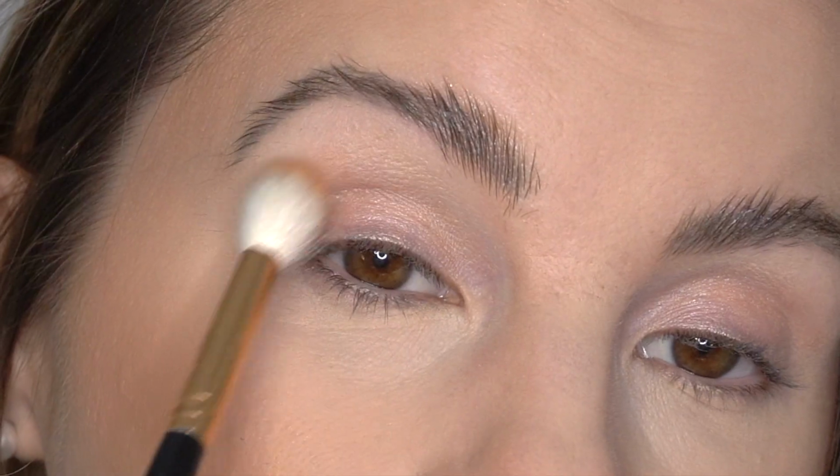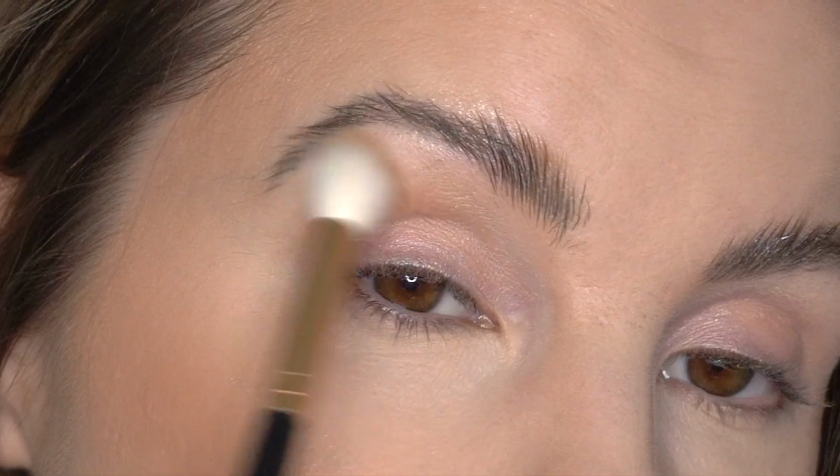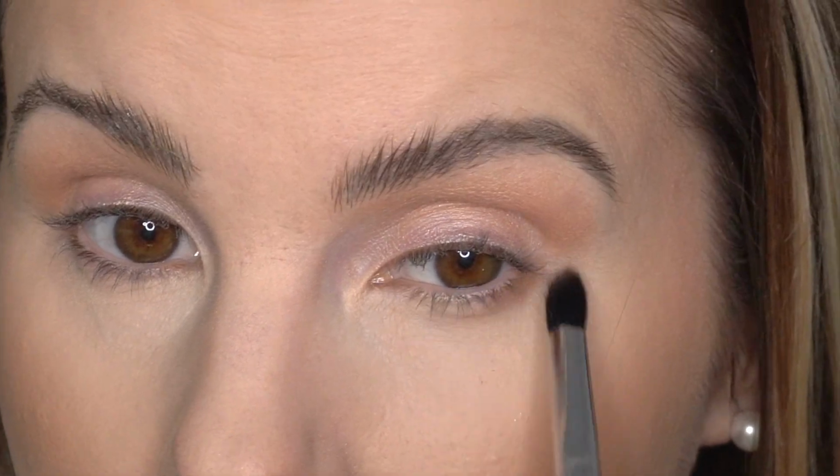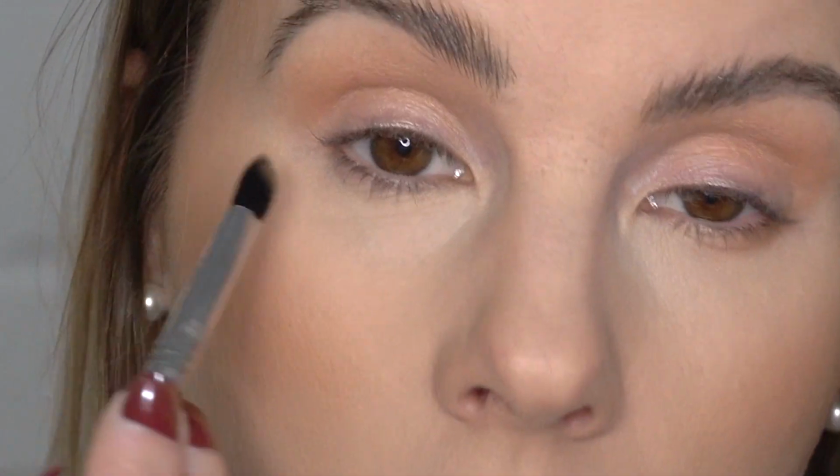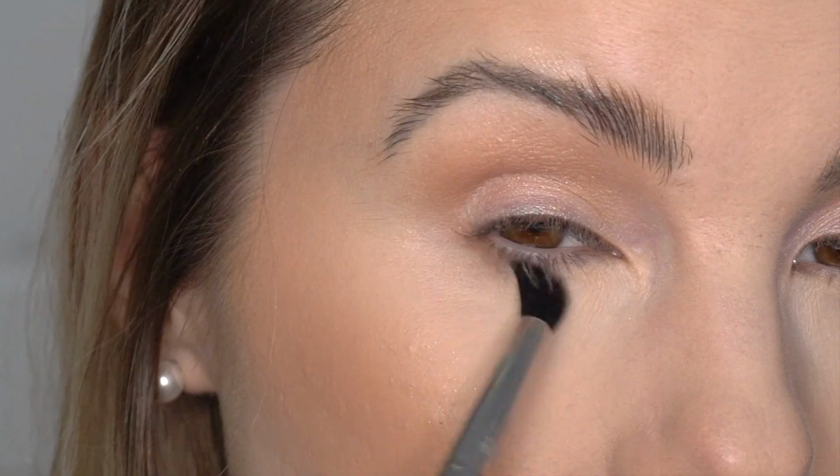I'm going to use a little bit of this bronzer in my crease. I'm just going to be doing a very easy and simple eye look today. I'm going to take this Sigma E45, which is another big favorite. Love this brush. And I'm just going to run some of this bronzer on the lower lash line.